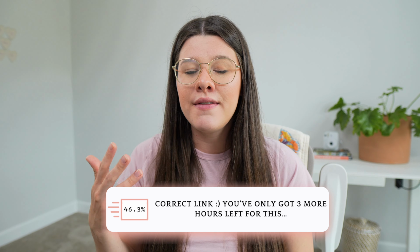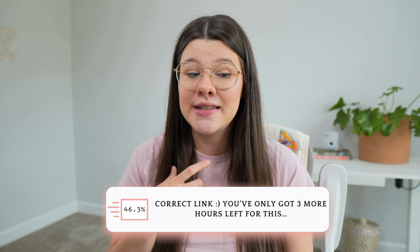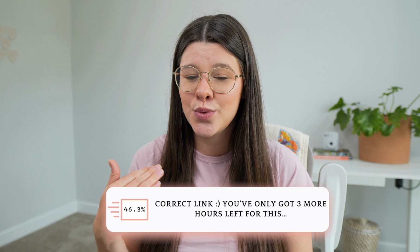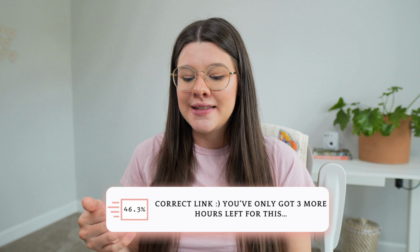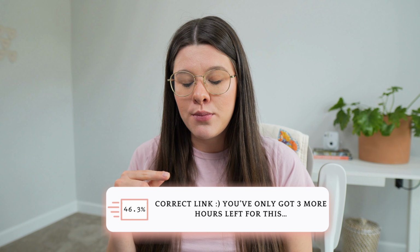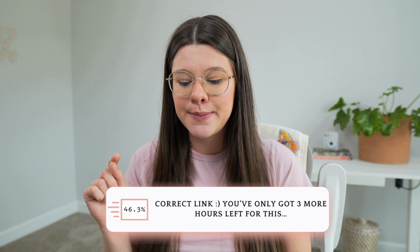Obviously, again, I would personally never do this as an actual strategy, knowing that I'm gonna put the wrong link and then send the correct link. I just would not do that. But it is funny how it was the second highest open rate. I guess I should say the open rate too. The last one was 47.7% and this one was 46.3%. All right, so that was kind of 2 in 1.